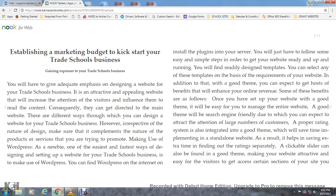Or establishing a market for the kickstart of the trade school business, gaining exposure to the trade school business. You will have to give adequate emphasis to the design of the website for your trade school business, an attractive, appealing website that increases the attention of visitors and influences them to read the content. For a newbie, WordPress is one of the easiest and fastest ways of designing and setting up the website for your trade school business.